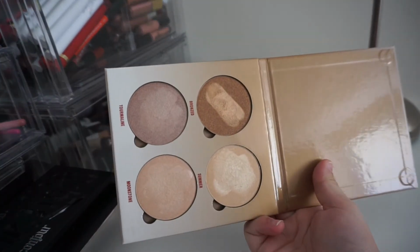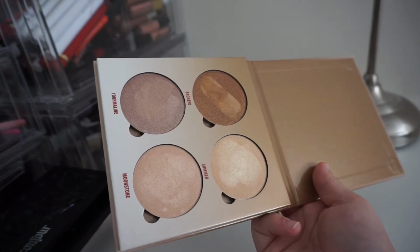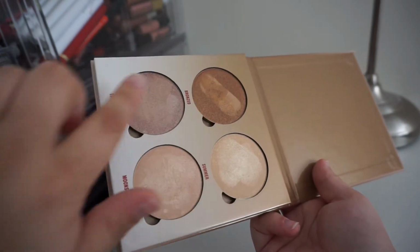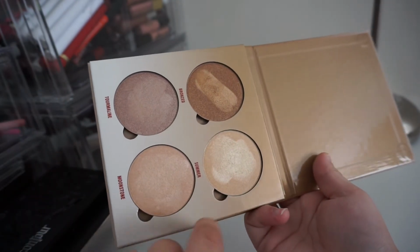I think this one, I need to pass on because I would much rather have, I think it's the Sweets palette in my collection, just because these are too dark for me to use. Moonstone even borders on a little dark. I can really only get use out of Summer. So I think I am just going to go ahead and pass this.